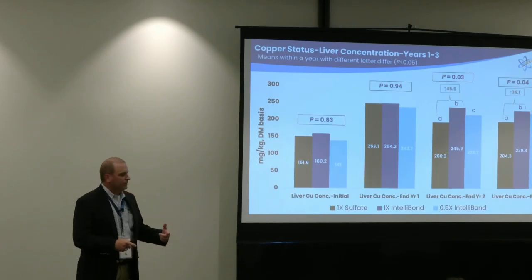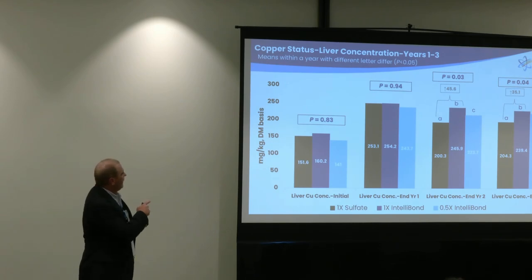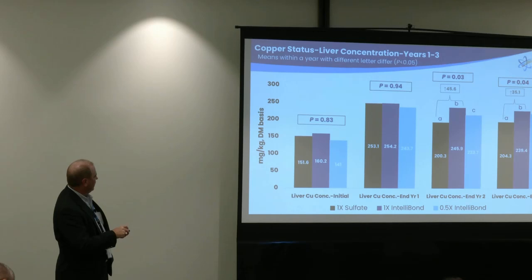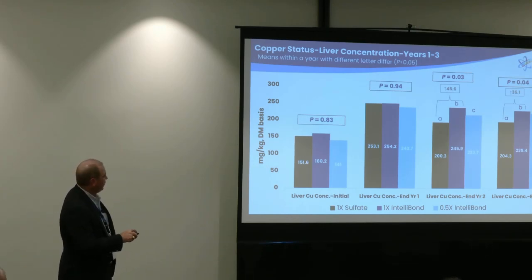Where we do start seeing some differences are in trace mineral status. This is copper status, and we use liver concentration as the parameter there. Just to set up this slide on the y-axis, we have your concentration on a dry matter basis, milligram per kilogram. Your initial, of course, is not supposed to be different, and it's not, but the cows actually started out in pretty good shape from a trace mineral or copper status standpoint.